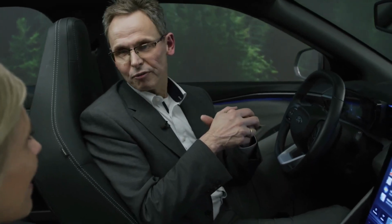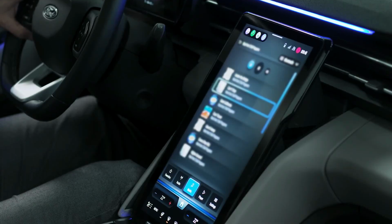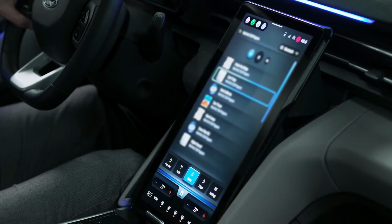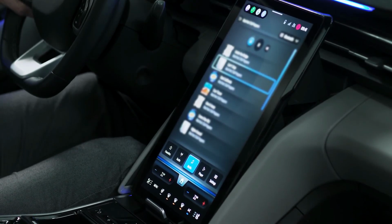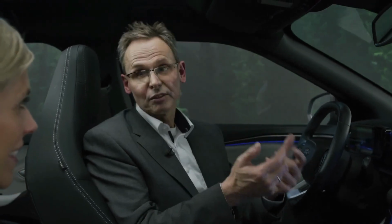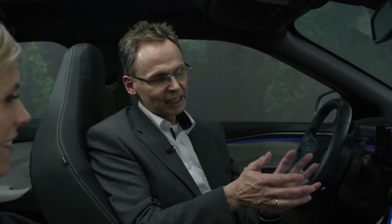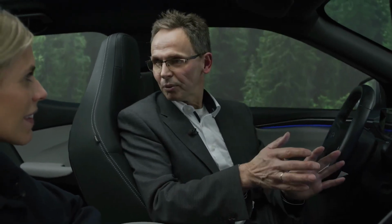So let me start with the first highlight, our 15-inch Ford Sync Move screen. This one is nicely integrated. As you can see, it really flows from the center console into the IP. And there are a lot of customers that prefer that kind of setup. It's really nice. And it's also ergonomically a lot more friendly to operate. If you're typing a lot on the screen, maybe while charging, it's a really perfect position.